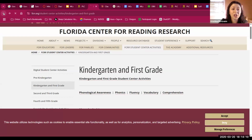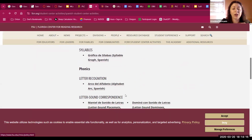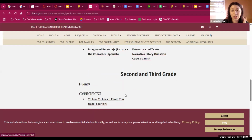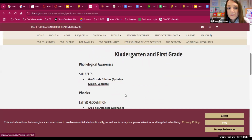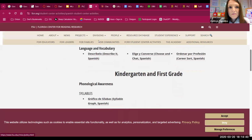But a new feature, at least new for me, is the Spanish student activities. So kind of following the same structure as their other skills like phonics and phonemic awareness, but all in Spanish, which is wonderful. It really is. And if you have a student who might benefit from building those Spanish literacy skills to help bridge to English, this is a great resource to pull some activities and target areas that they might need help with.